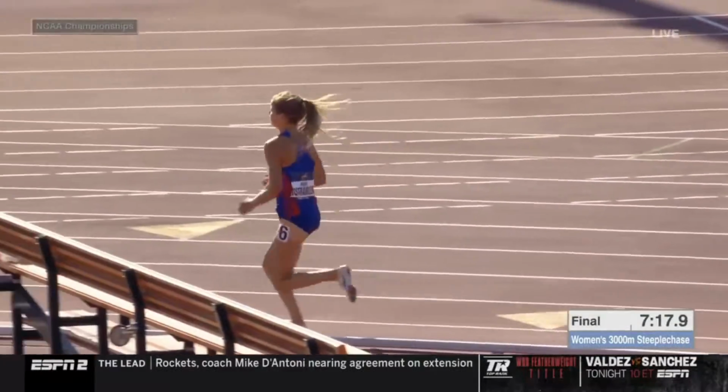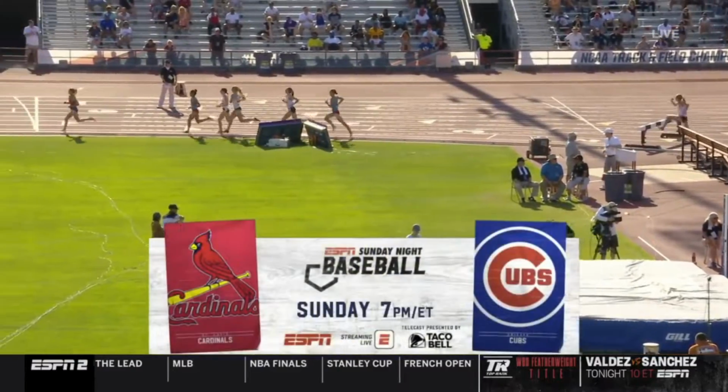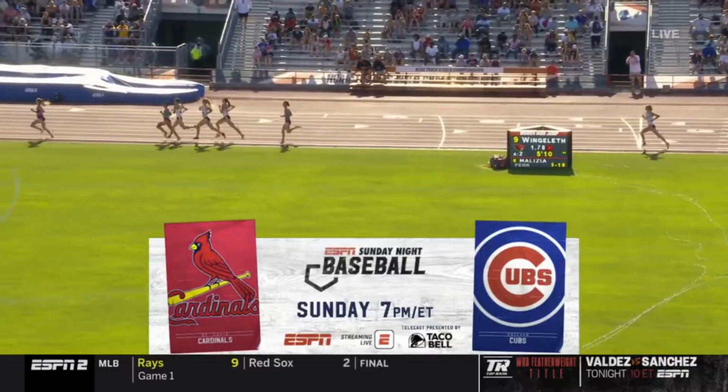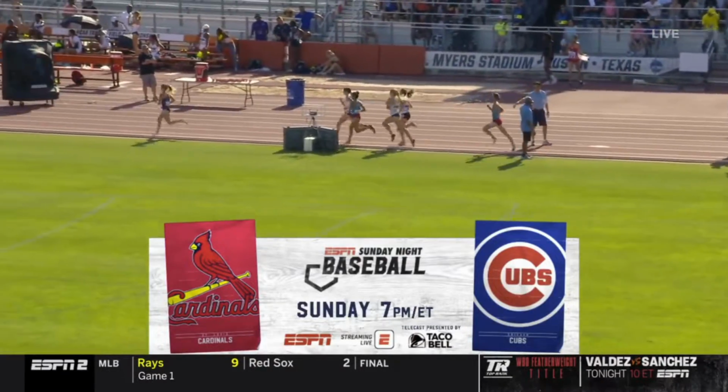Sunday night baseball with one of the top rivalries in baseball. The Cardinals and Cubs play their series finale at the friendly confines. Our coverage begins at 6 Eastern on ESPN and the ESPN app with Baseball Tonight, Sunday Night Countdown.